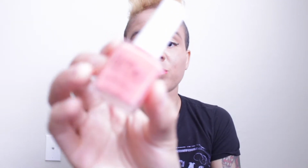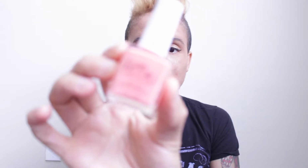I'm not a person who paints my nails a lot. My toenails stay painted because they just never come off. I'm a nail biter, so nail polish doesn't last long. But these nail polishes I got at Walmart, they're at the register, and I think they're like $3 a piece. It's the brand Pure Ice, and this color is Happy Hour. It looks like this.